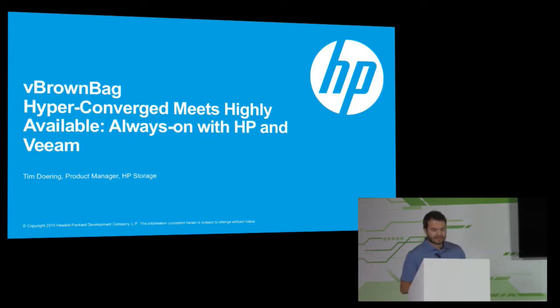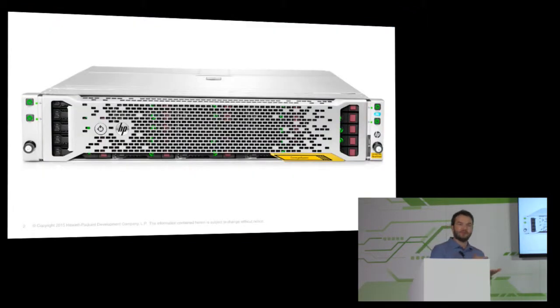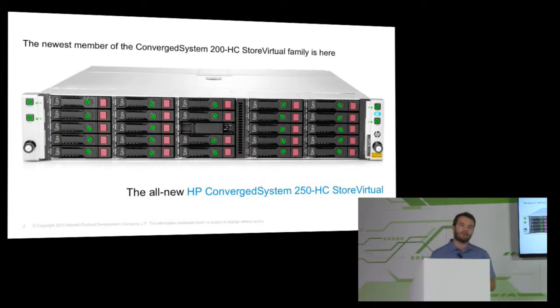So the product is a simple 2U form factor device here, and it comes with 4 nodes that run compute and storage. So we've got 4 nodes in this 2U form factor here, and you've got to imagine the 4 nodes in the back that have Intel processors, a lot of memory to run virtualized workloads, and then in front, under this bezel here, we are looking at 24 drives that are made highly available through HP Store Virtual technology to the 4 nodes in the back. That storage is available to all the compute nodes in the back, and highly available. So should one node fail, or should a drive fail, your virtualized workloads stay up online at all times.